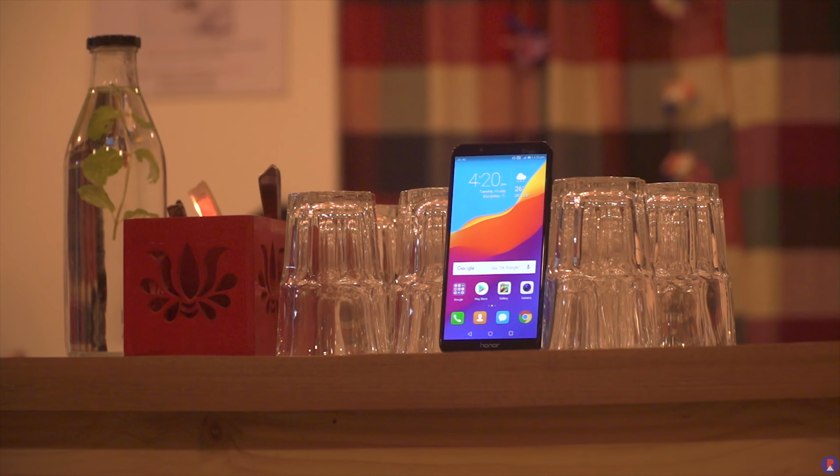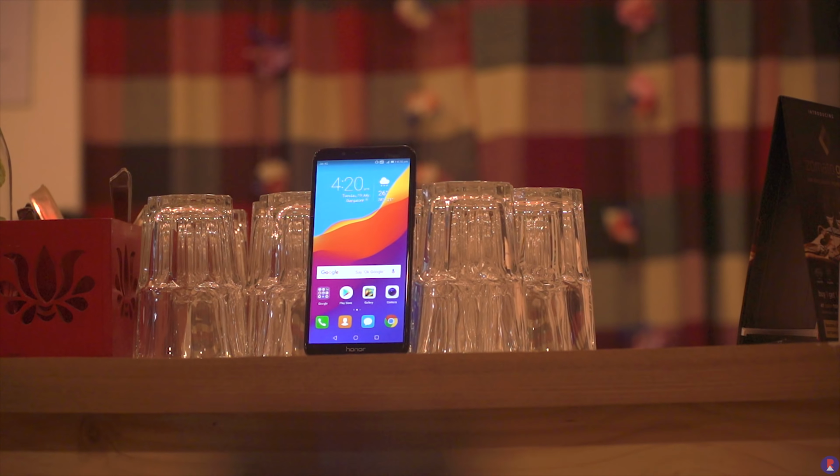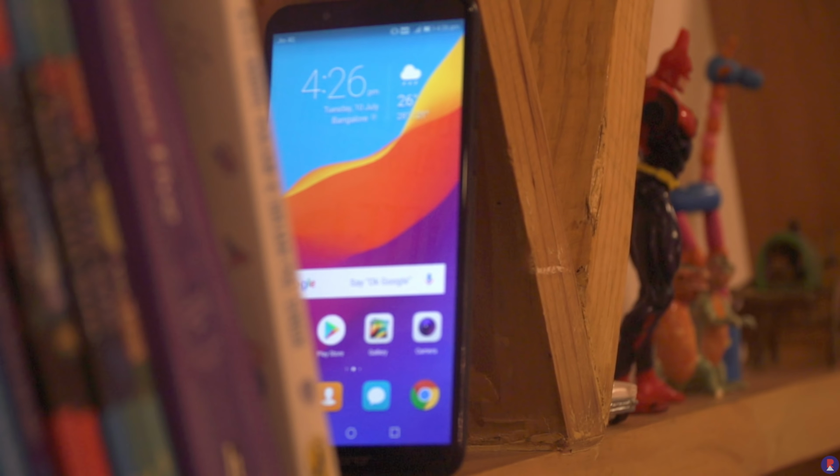The 6-inch display is actually powered by a 3000 mAh battery which does pretty well and gives around 6 hours of screen on time on most days, which is good even for heavier users.